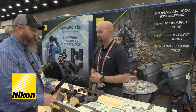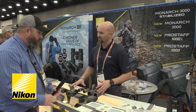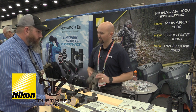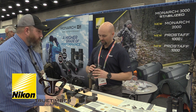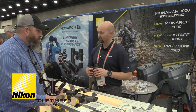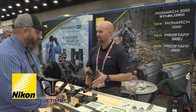Oh yeah, sure. Just to cover these real quick, this is a special project that we did with True Timber. This is their Kanati pattern. So you have our Nikon ProStaff 7S in a 10x42. It's got the rubberized grip, completely sealed optics, multi-coated, and a nice smooth center focus ring. This is one of our best selling binoculars, and we just got it in camo now.